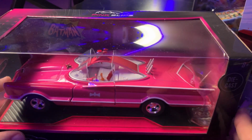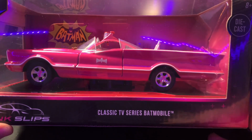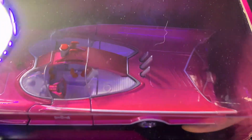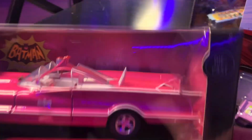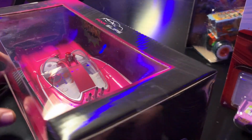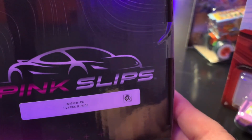And I was like, let me take it. People have been talking about this a lot. Not thinking it's the chase, I thought people just wanted it. So I got it. This is what it looks like. Good detail, pink. Good job on it. So if you're looking for the pink Batmobile, this is what it looks like. It's the pink slip to the front. I can't show the back because they didn't put a little window there.